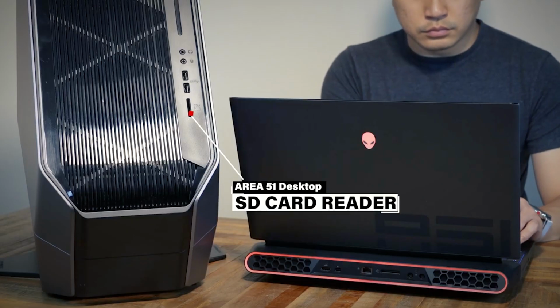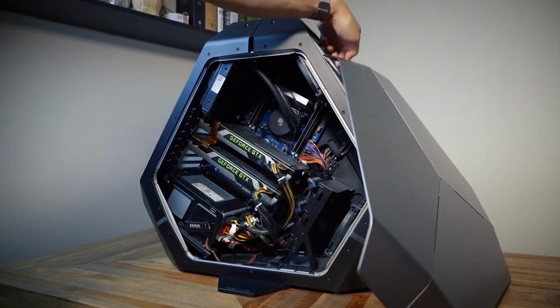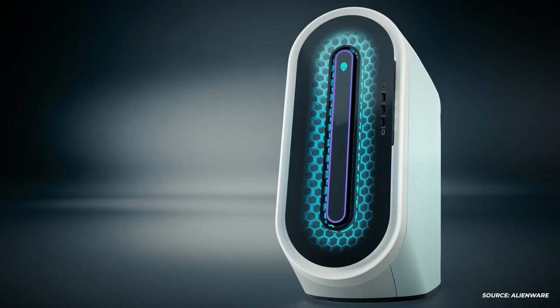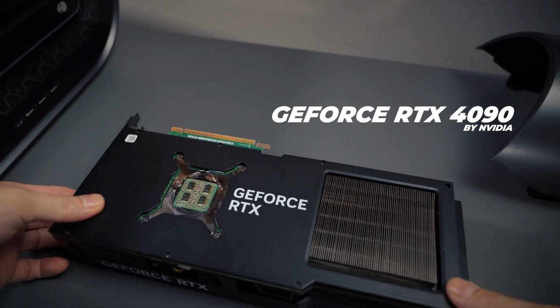Instead, I'll be talking about the overall experience with Alienware as a brand and provide my first-hand experience as to why I've been giving Alienware my business. Toward the end, I'll be talking about the R15 and what made me go from Alienware Area 51 desktop from 2014 to the current flagship, the more expensive Aurora R15 with the RTX 4090.